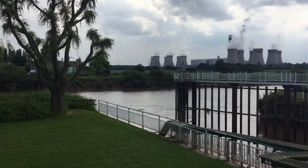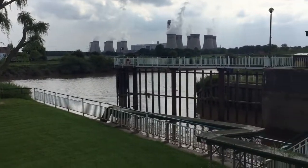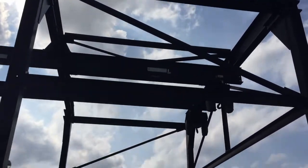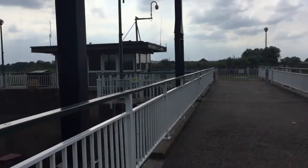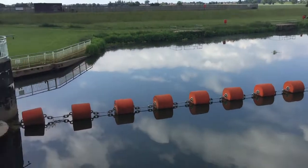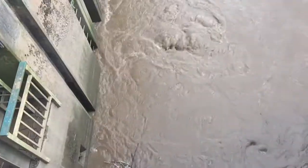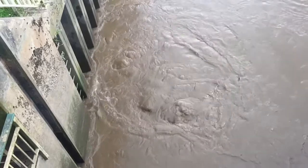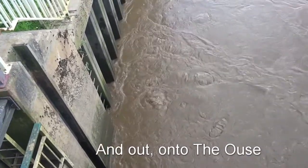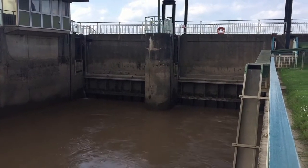So that over there is Drax Power Station on the other side of the Ouse. And this is the barrage. This is where the water comes out from the Derwent, through the barrage, and out. And that's the barrage that lifts up and down to control the water.